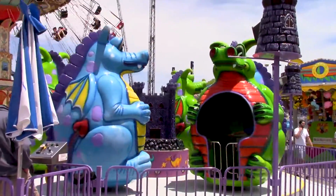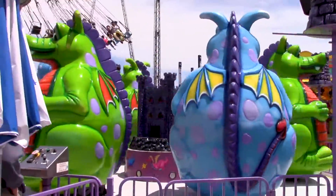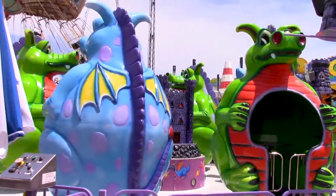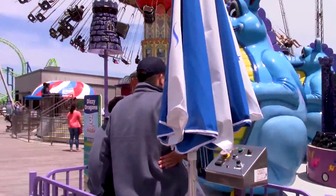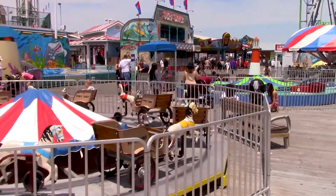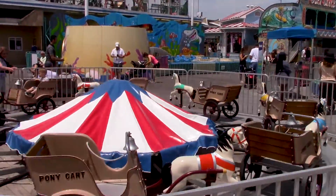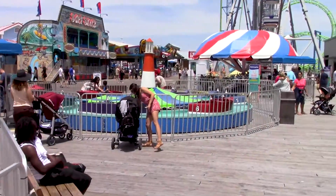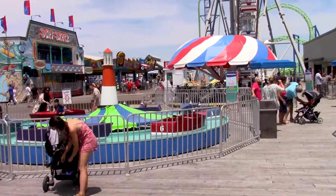Here's the Dizzy Dragons, which is a teacup kind of ride where you can spin it around really quick. There you go. Over here we have a couple of classics. A Mangles little pony cart ride. These are really cute. Look how cute that is. And then a classic little boat ride.